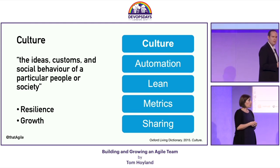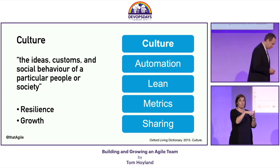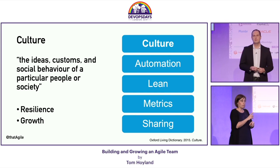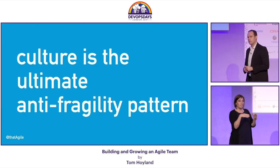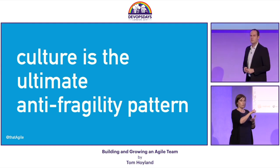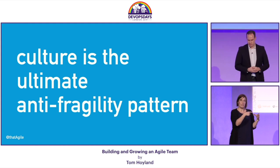A strong culture enables a team to grow into scale and at the same time remain resilient. What it also enables a team to do is to shrink and contract, but at the same time remain strong. Culture is the ultimate anti-fragility pattern if we want to build high-performing teams. And that doesn't matter if we're in the DevOps space, the Agile space, or any other space.